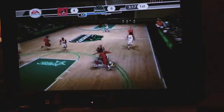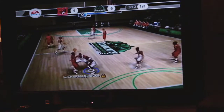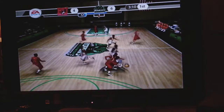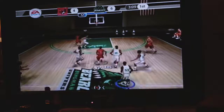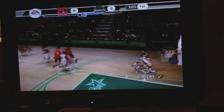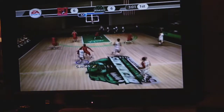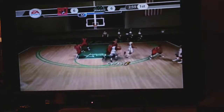Chapman. Well, they're going to try and get the trap here. And we got him trapped. He passed it to Coffey. We'll get the ball to Bowers. And he makes it. And the game is tied at 6. We got 3 minutes left until halftime.